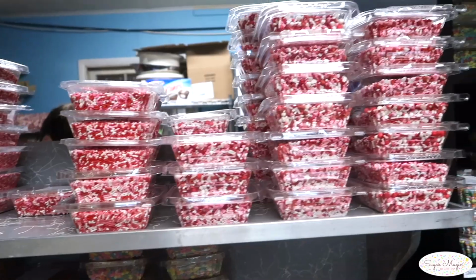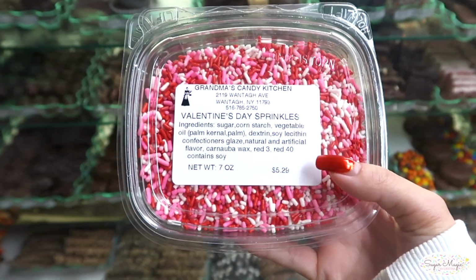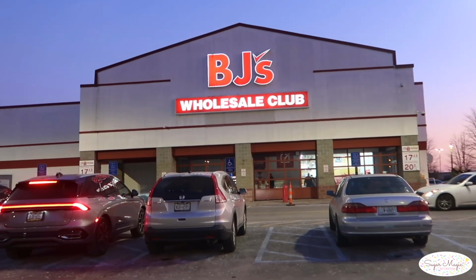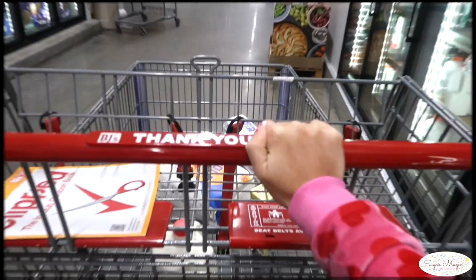They always have seasonal sprinkle mixes. The Valentine Jimmies are $5.29 per container. Buying in bulk at your wholesale club is best for large orders.